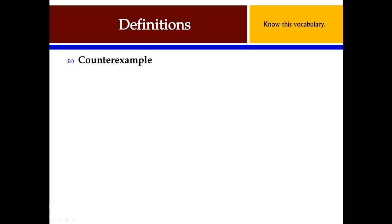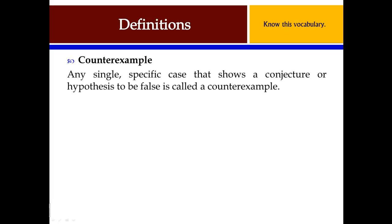So it's also important for you to understand the word counterexample. Any single specific case that shows a conjecture or hypothesis to be false is called a counterexample. So even if you observe something a large number of times, a single counterexample can prove a conjecture or hypothesis to be false.